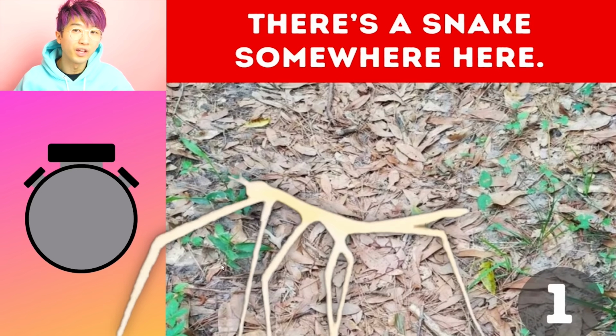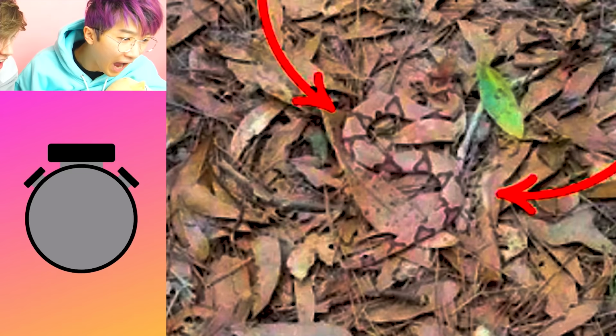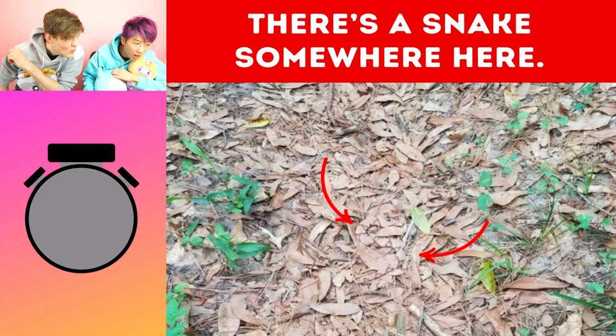Oh, now I see it! I actually see it, guys. It's right there. Do you guys see that? Wow. It was literally in the middle of the picture. Are you kidding me? So the snake's eye is right there. Snake's eye? It's over here. That's his head. Hold on. I thought this was the snake's eye. Isn't that the head of the snake?